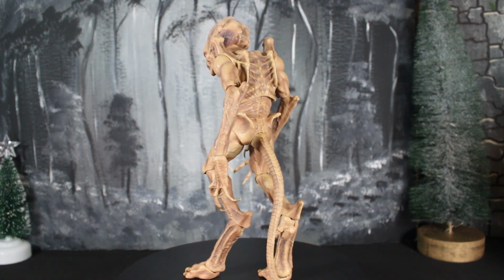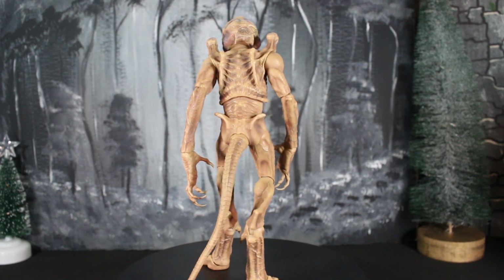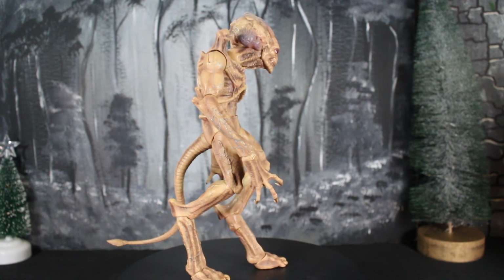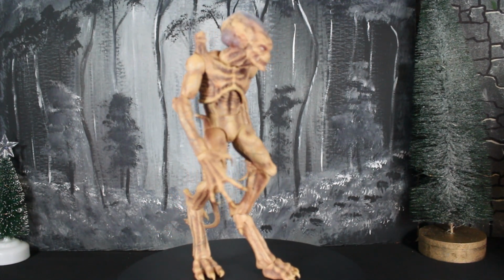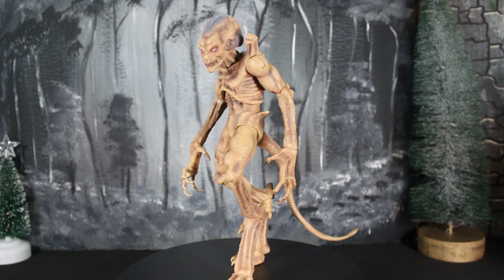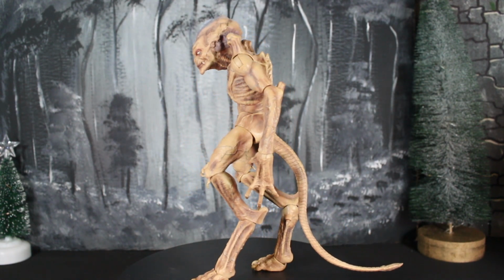This figure is super dope. Could have easily made the list, but there are so many other figures I got. I can go on about honorable mentions all night, but we got to get started with this countdown, okay? So, the Syndicate Pumpkinhead as an honorable mention, okay?